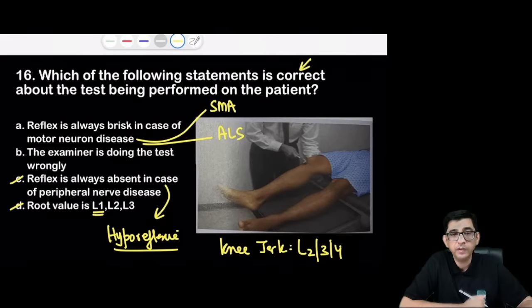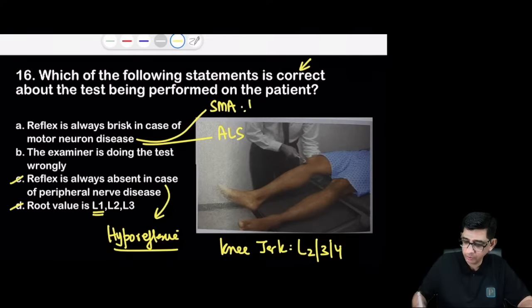Option number A, guys, is again a wrong statement because he's saying reflex is always brisk in a case of motor neuron disease. It is not always the case because motor neuron disease can have a lower motor neuron version as well as an upper motor neuron version.